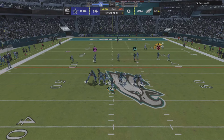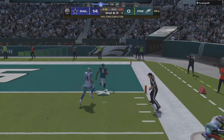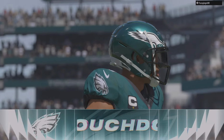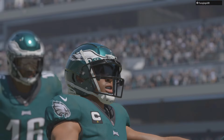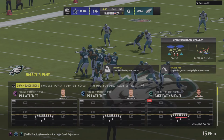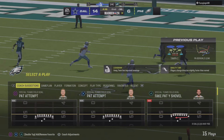Hurts. He's to the 15. Touchdown, Philadelphia. Devontae Smith, 46 yards. And the Eagles have got it back to within a score. They were already down two scores early. They needed something to try to stem that tide, and that certainly qualifies. A big play to get him in the end zone.